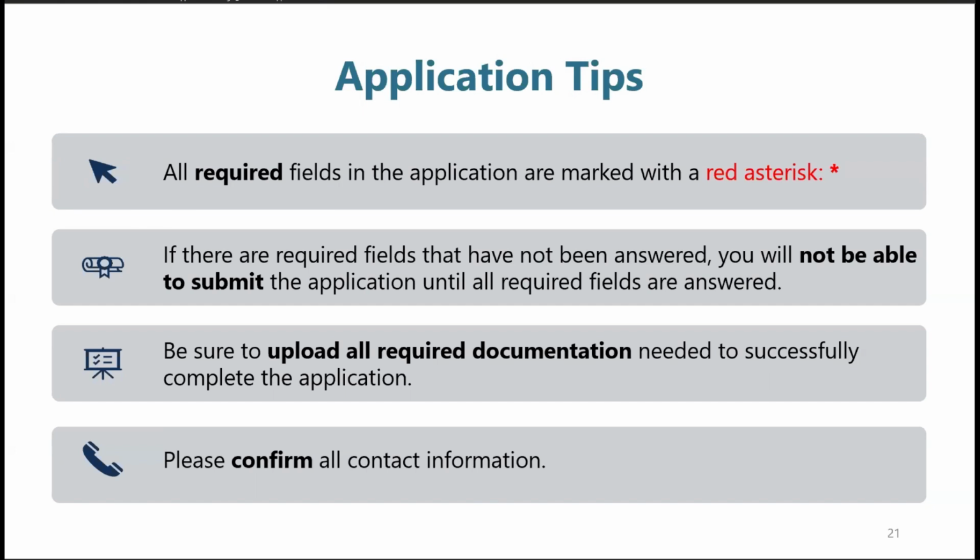You can save the application and return to it later if you need to gather some more information, but just know that it does need to fully be submitted by the deadline for us to be able to review it and consider it for funding. So be sure that you are filling out those required pieces. Be sure to upload all of your required documentation.